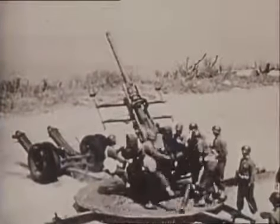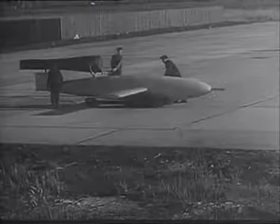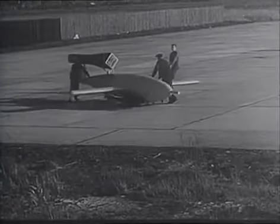A comparable U.S. gun brought into service in 1942 was the 90-millimeter Baby Long Tom, whose effectiveness against enemy infantry, tanks, and planes led to it being known as the Triple Threat. Of the more than 5,000 V-1 rockets launched in Antwerp, Belgium, only 211 got past the Baby Tom's defenses.